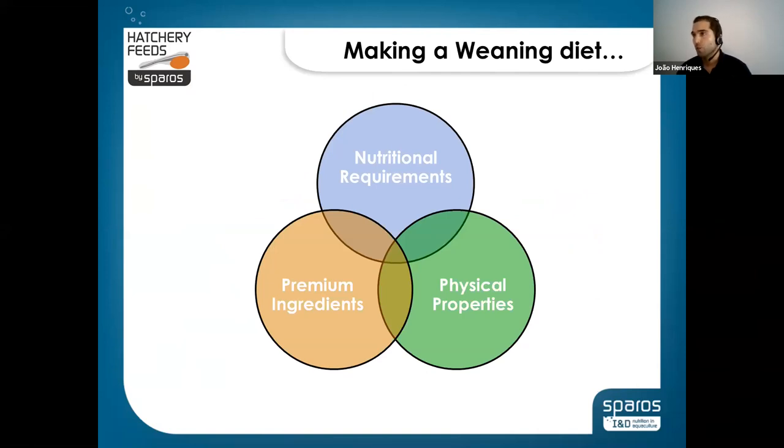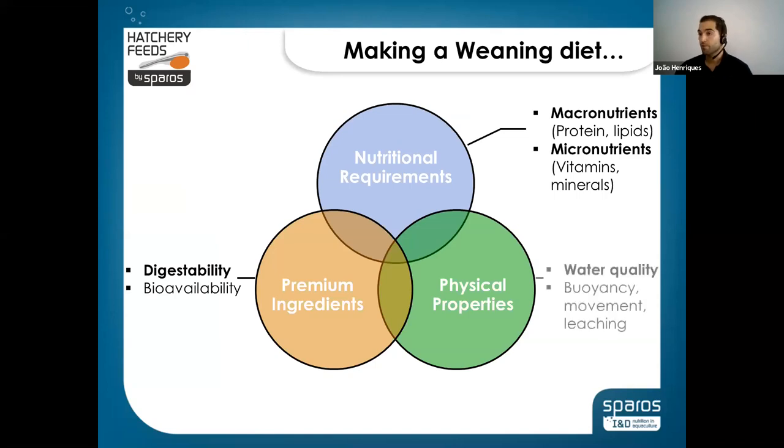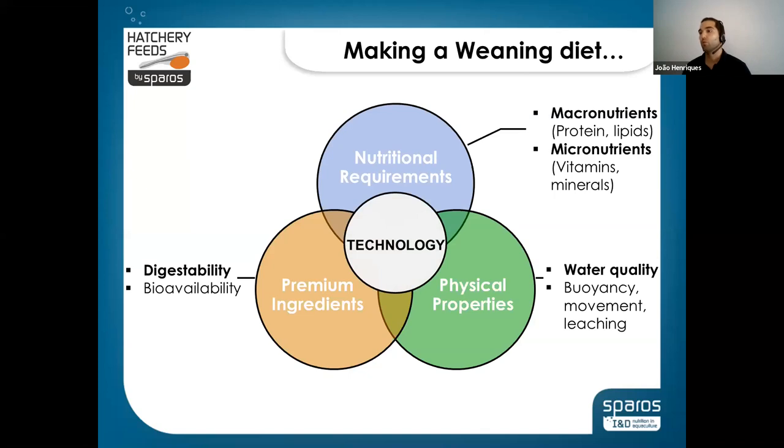So when we talk about making a weaning diet, we need to talk about the combined approach. So first of all, we need to consider the nutritional requirements of each fish species, talking about macronutrients and micronutrients, and we need to choose premium ingredients in order to deliver the required nutritional profiles. So, ingredients with high digestibility levels. And of course, it's crucial and very important that we adapt the physical properties of the diet to each fish species and each aquaculture system. And therefore, we are working in a very narrow area, which is only accomplished through the use of high technology. And with technology, I mean the latest extrusion technologies and microencapsulation technologies.